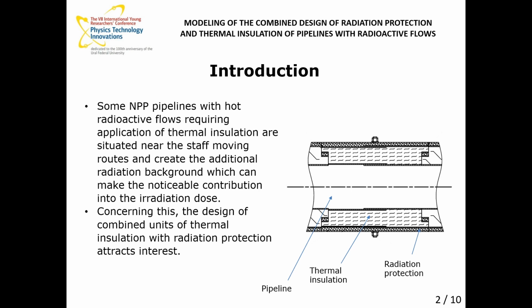The prototype of such protection was developed at the Department of Nuclear Power Plants and Renewable Energy Sources, and the patent for the invention was received. The possible design of such combined protection is shown in the picture to the right. In this work, the authors made a complex radiation and thermal and hydraulic simulation of the combined radiation protection and thermal insulation to determine the optimal thickness of the protection and the rates of irradiation doses, which the nuclear power plants personnel can achieve with the application of such protection at the pipelines of rooms with periodic access.